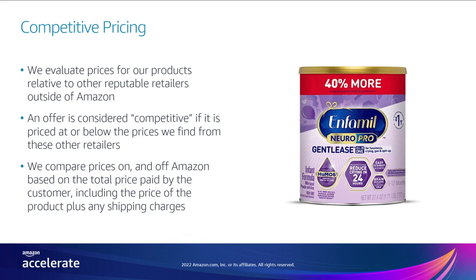For the product to have been competitively priced, it would have needed to be priced at $45.99 or below on Amazon. So a key takeaway here is that a price is considered uncompetitive, even if it is just 1 cent above the price available from reputable retailers outside Amazon. Now, if you're wondering if this includes shipping, the answer is yes. We consider the price on Amazon inclusive of any shipping charges because we want to make sure we're accounting for the total price the customer pays.